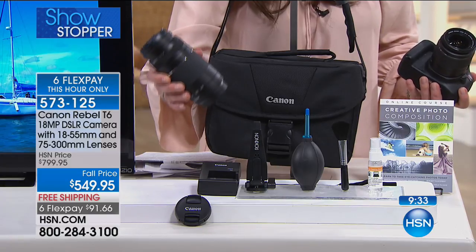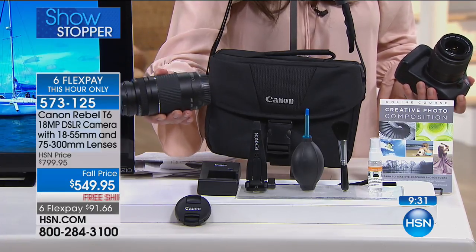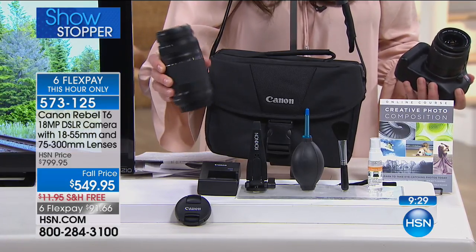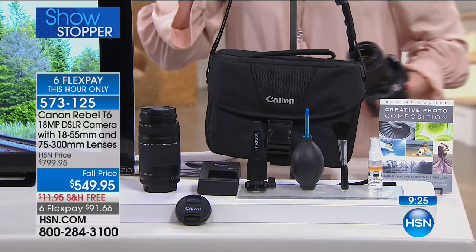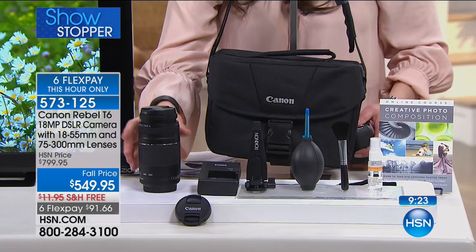Now this happens to be your 75 to 300 millimeter. That's your telephoto. I realize it's not quite apples to apples, but on hsn.com right now, we're not selling the 75 to 300 millimeter, but we are selling the 70 to 300 millimeter. It's slightly different, but that 70 to 300 millimeter is selling for $1,700. You can check it out for yourself.